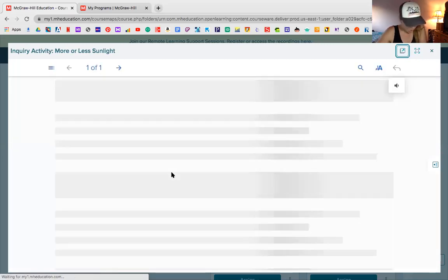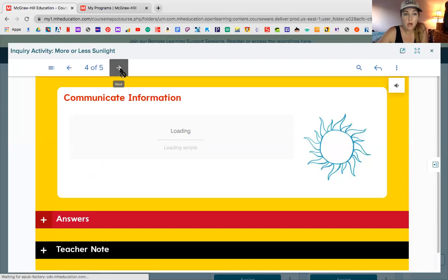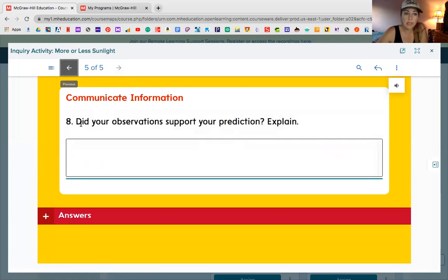Sorry. So on page 10, you guys should have answered two questions, question number 7 and question number 8. Now, question number 7, you probably could not have done that well because obviously we didn't have the chance to share it with our friends. So number 7, don't worry about it, but let's talk about number 8.